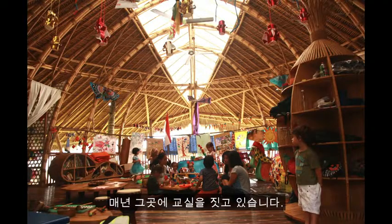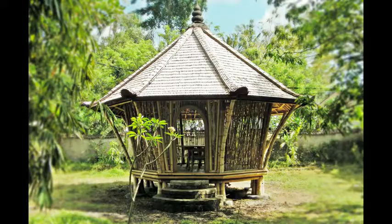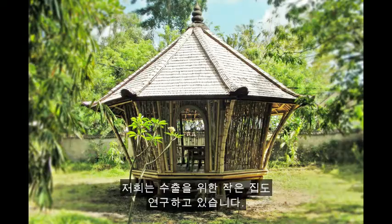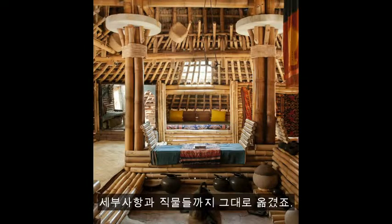We keep building classrooms there each year, as well as an updated fairy mushroom house. We're also working on a little house for export. This is a traditional Sumbanese home that we replicated right down to the details and textiles.